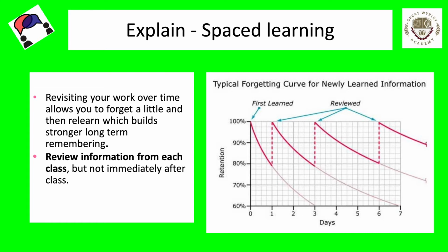Cover a variety of small topics in your study time. If you do lots of practice on one big subject, you will seem good at it then. But this is only short term and it will be quickly forgotten. Let's look at how you can apply spaced learning to help you in the long term.